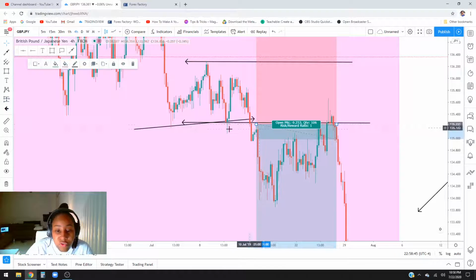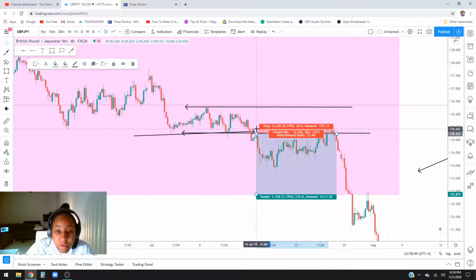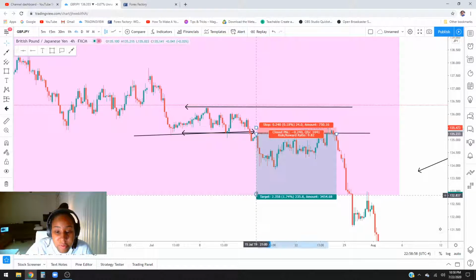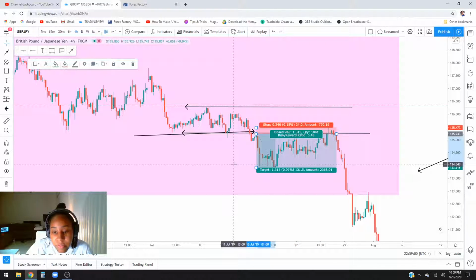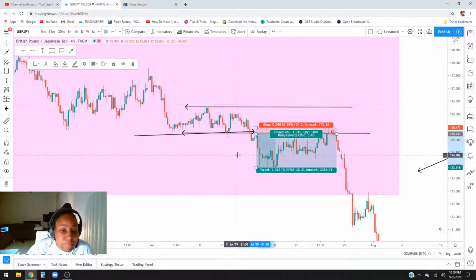So if you're in a short trade here, your stop loss would be right above the level, maybe right here, right inside this zone, and your TP would be wherever the last support level was found. In this case, it was down here. In this case, you're looking at a 24 pip stop and a 131 pip gain. That's a very, very, very good ratio in terms of trading.